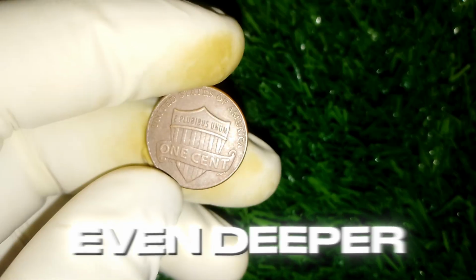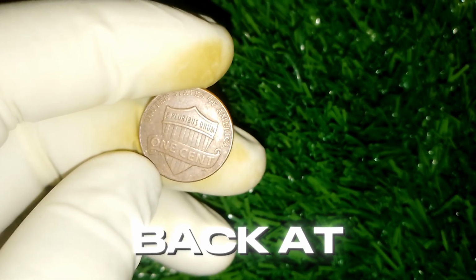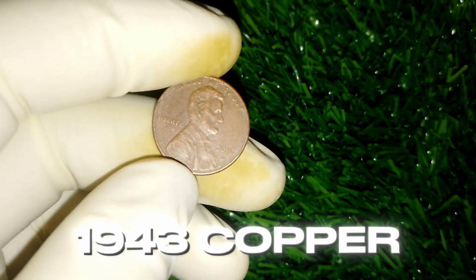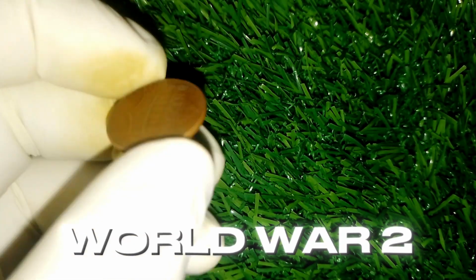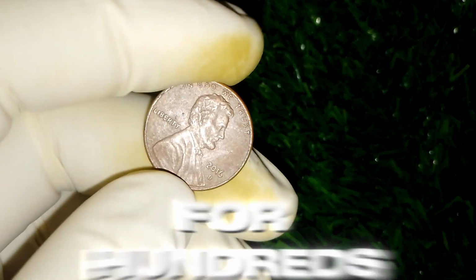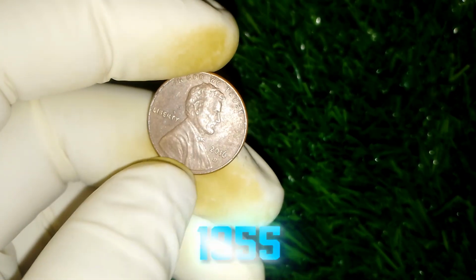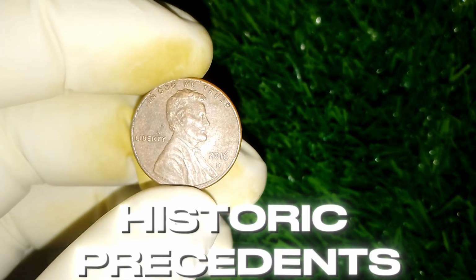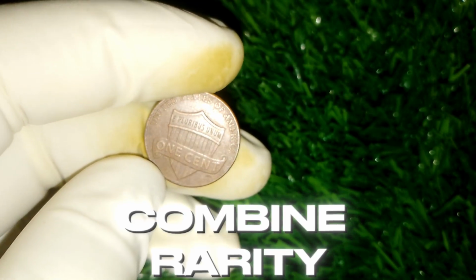So now let's dive even deeper into why this coin could command such an extraordinary price, because when we look back at history we find that certain error coins have sold for record amounts, like the 1943 copper penny, mistakenly struck in copper instead of zinc-coated steel during World War II, with some examples selling for hundreds of thousands and even over $1 million, or the 1955 double-die Lincoln cent, which is one of the most famous errors ever, commanding thousands of dollars for a single example.